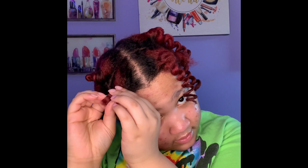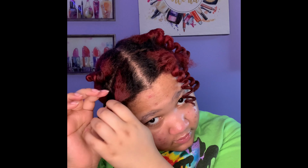Alright guys, so as you can see, all we did was the left side of the bantu knot takedown, and now I'm going to show you how to take out your bantu knots properly. I'm going to do it in the front so you can see what I'm doing. You want to twist it like this, twist it, and then just continue twisting.